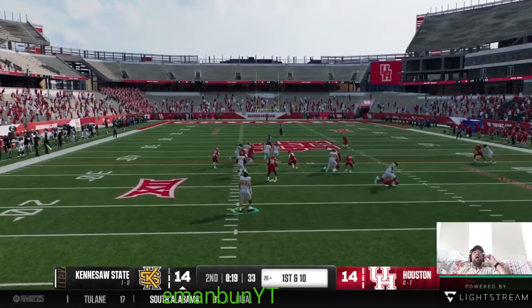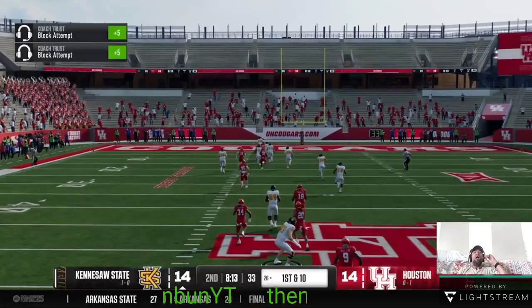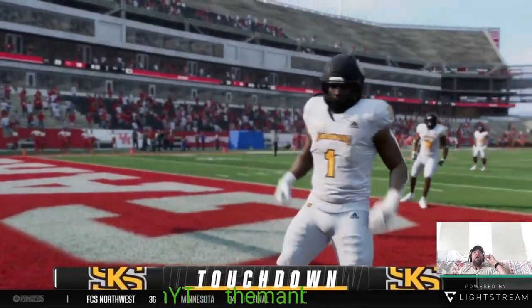The ball's got to come out of my hand right when he hits the top. Got a lot of running room. Inside the 20. Touchdown, Kennesaw State. And once he found daylight, it was Katie bar the door, baby.